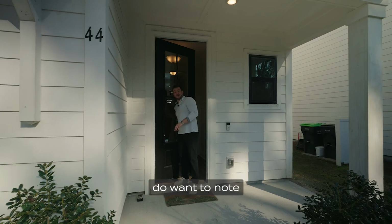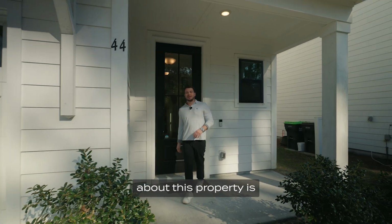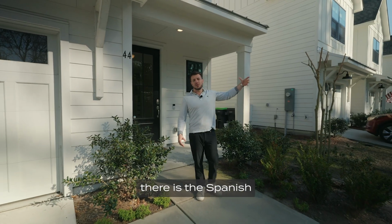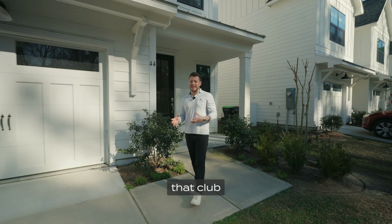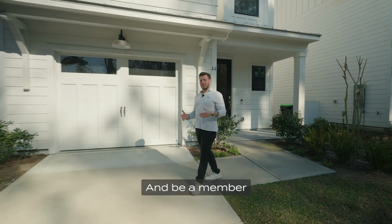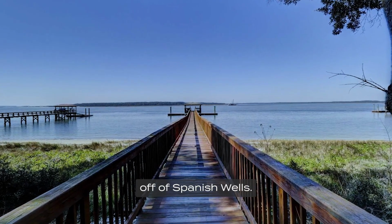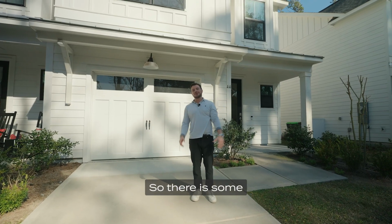One final thing I do want to note that is really cool about this property is, we're on Spanish Wells Road here, and if you keep going down Spanish Wells Road, there is the Spanish Wells Club that you can join very affordably and be a member of a private club here on the island. But if you don't want to join the club, you can walk the beach down there off of Spanish Wells, beautiful sunset, so there are some cool amenities.